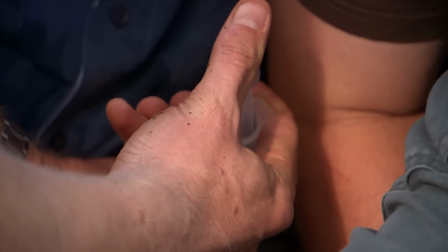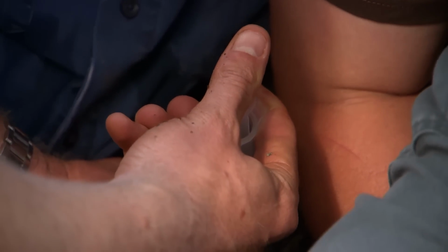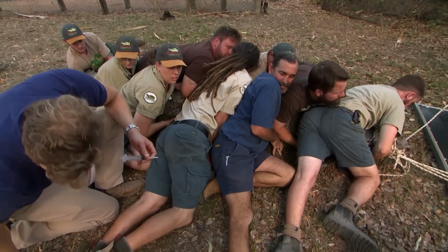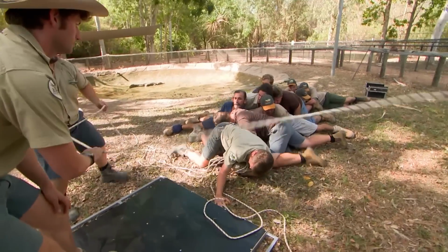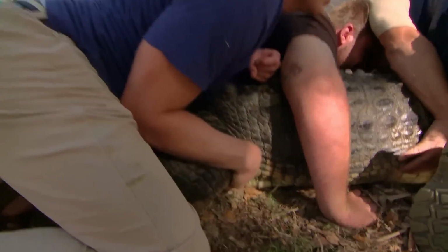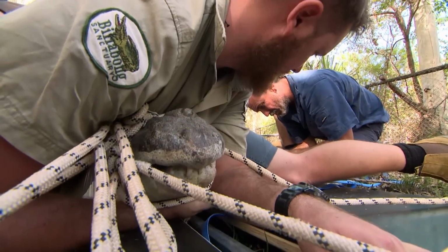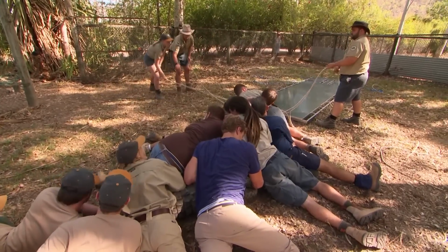Okay, going in. I'm giving Riley a full 2.5 syringes worth of a drug called midazolam. The whole idea with that is to relax his muscles and hopefully relax his mind. Okay, they're in. The sedation should start taking effect fairly quickly. Wait, hold on to him. But it seems the monster 4-metre croc isn't going down without a fight. He's up, tiger. It takes 10 minutes before Riley shows signs of relaxing.